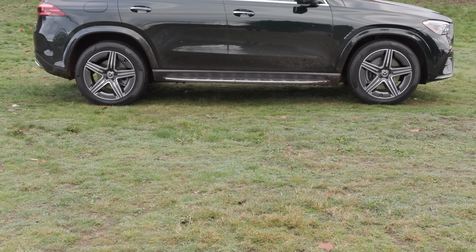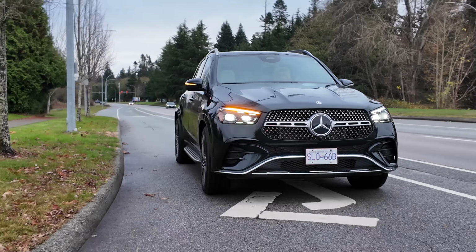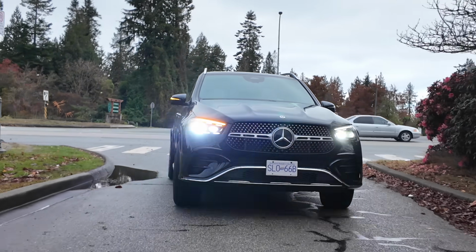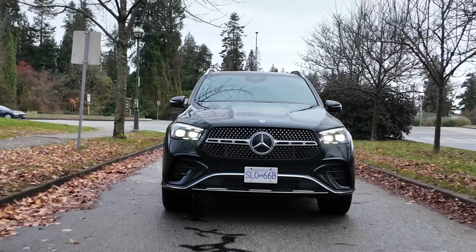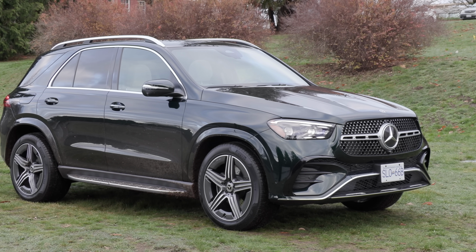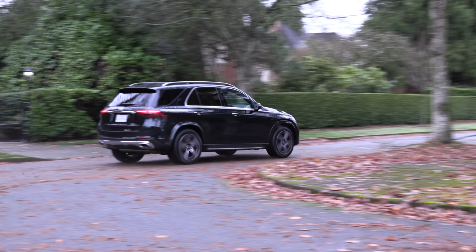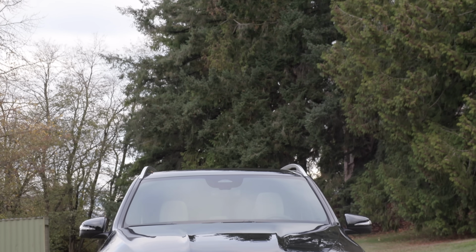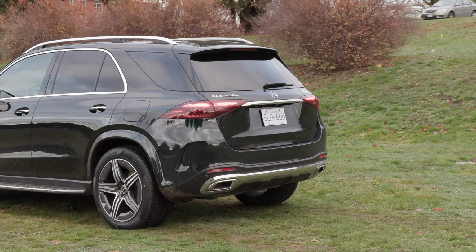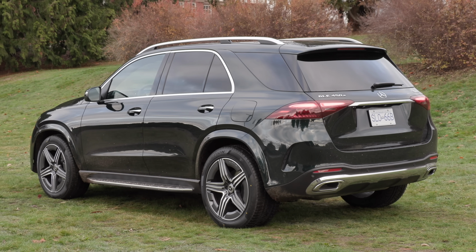This PHEV gets 8.1 inches of ground clearance and comes standard with LED high-performance lighting system with LED headlights and LED taillights, power folding exterior mirrors. 20-inch wheels are standard in Canada, 19-inch in the US, and available 20-inch and 21-inch wheels. And then there's AMG packages if you want to make it look sportier, and there's even the AMG Night package, which is going to give you all of the chrome in black. All right, so then we turn our attention to the inside.